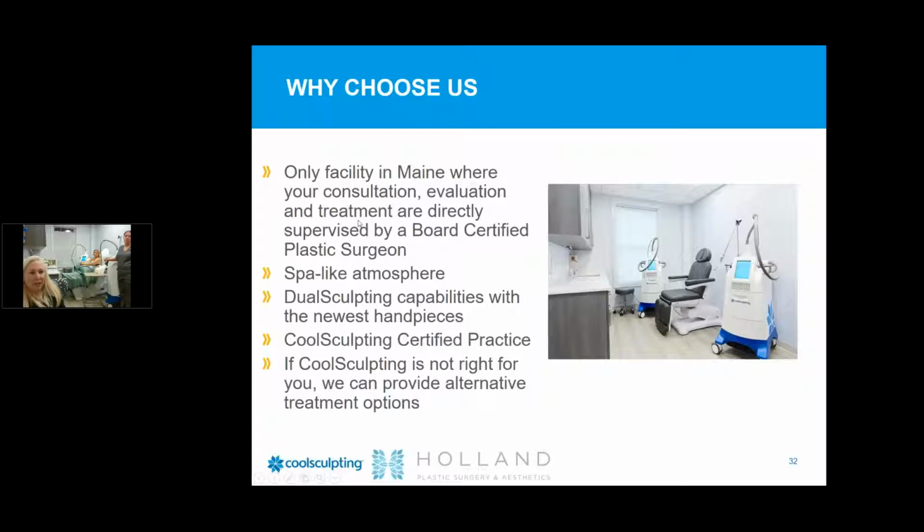So why our practice? We're the only facility in Maine where our consultation and treatment are supervised by a board-certified plastic surgeon. Why I think that matters is because if you're not a candidate for CoolSculpting, there are other modalities and technologies and surgical options that may be able to target the areas that you're concerned about. So it's not a one-size-fits-all that we can treat everybody for everything with CoolSculpting.